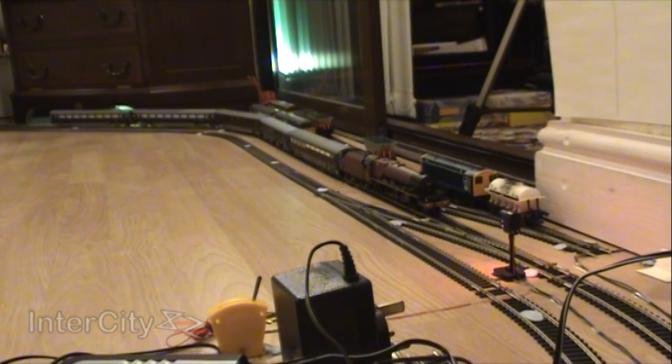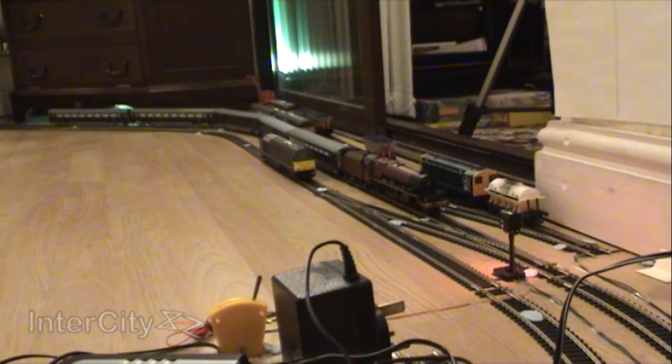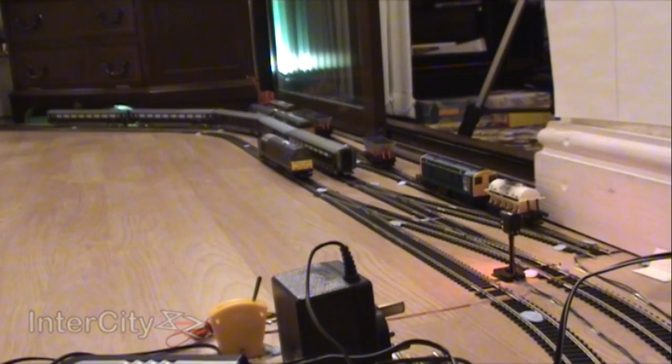And then do an amazing jump cut scene where the Class 67 suddenly appears. Ta-da! So there she is. Queen's Messenger's there as well now. So if we just drive Liz out of the way, she has been uncoupled. Okay, so let's just get the Class 67 Queen's Messenger to come out onto the main line, ready for the Royal Train.